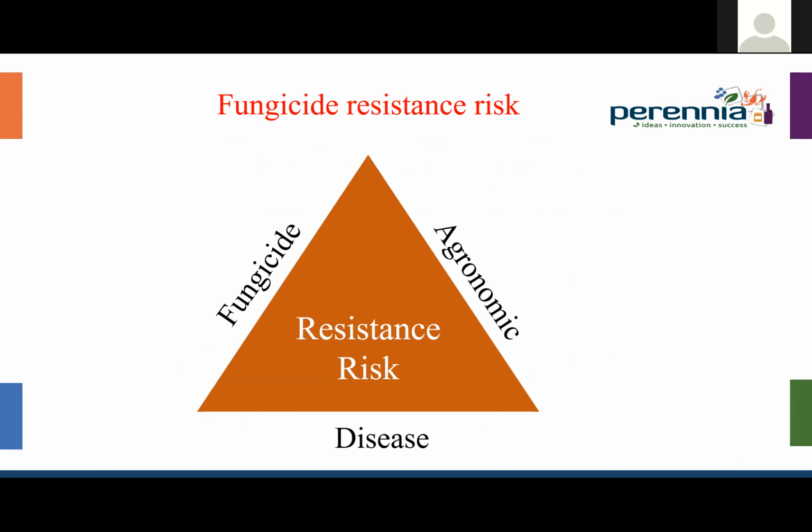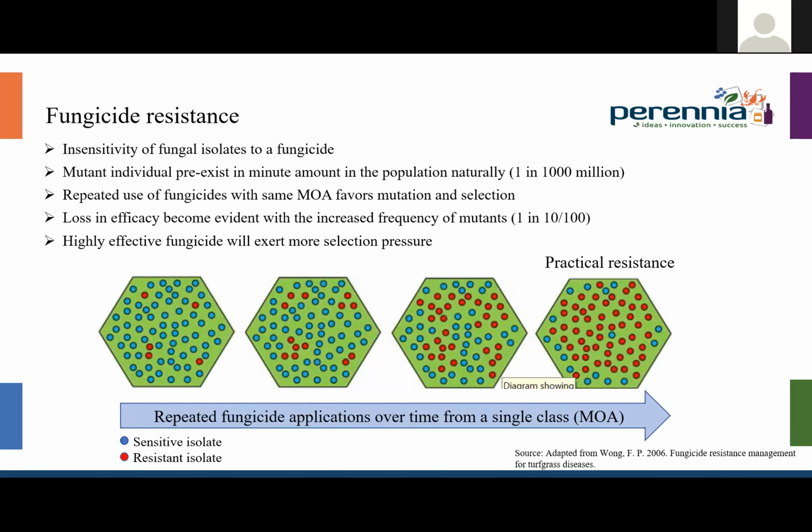When we want to understand the fungicide resistance risk, it is not only the fungicide components that play an important role in fungicide resistance development, but also the pathogen biology, and agronomic practices also play an important role. I will address them one by one now. So fungicide resistance is the insensitivity of fungal isolates to a fungicide. In this diagram, on the left side, you can see there are many blue circles.